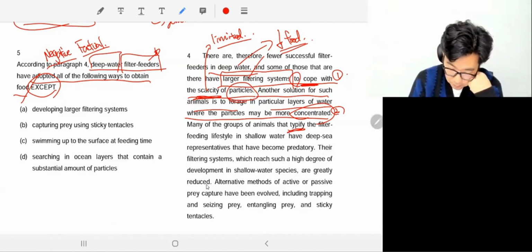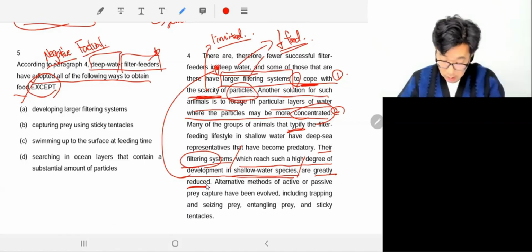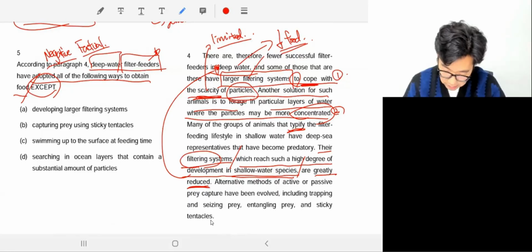That's an adaptation. So unlike in shallow water, their filtering system, which reached such a high degree of development in shallow water species, is greatly reduced when these filter feeders get into deeper water. Okay. Alternative methods of active or passive prey capture have evolved, including trapping and seizing prey, entangling prey, and sticky tentacles. So that's the other method.